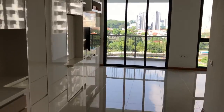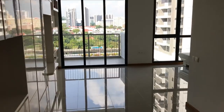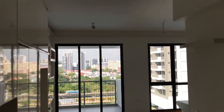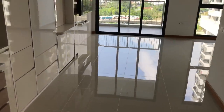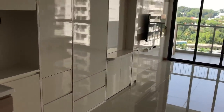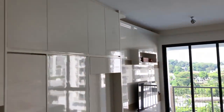Hi, this is HWB, Hidden Wall Bed Showroom, show flat at Hillion Residences, just above Bukit Panjang MRT. This is a studio apartment with 474 square feet, 44 square meters. These are all the hidden items being hidden up.